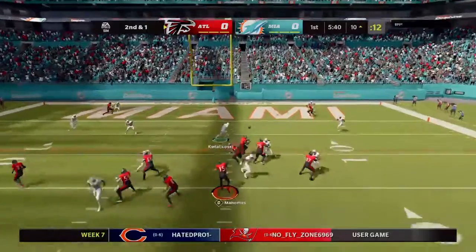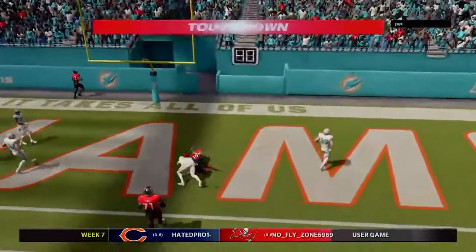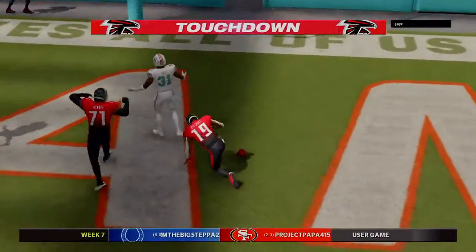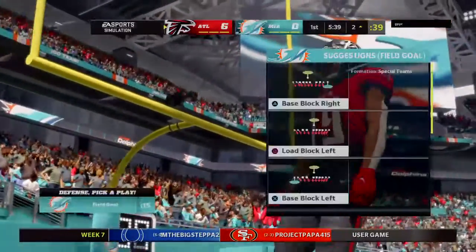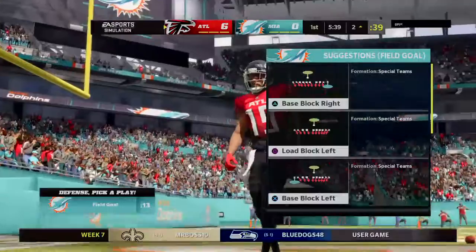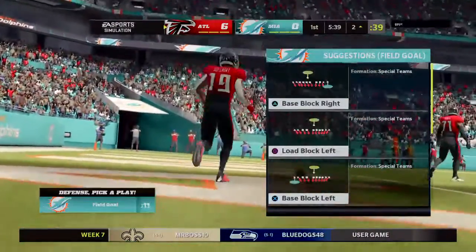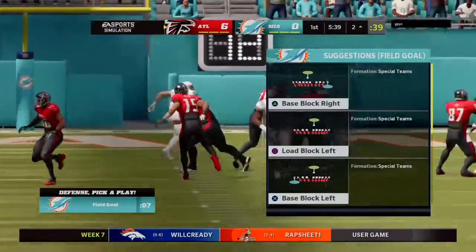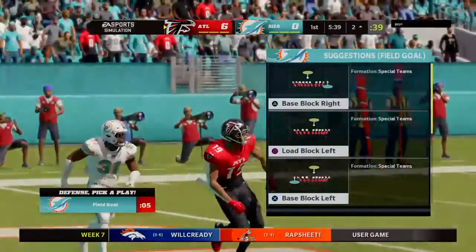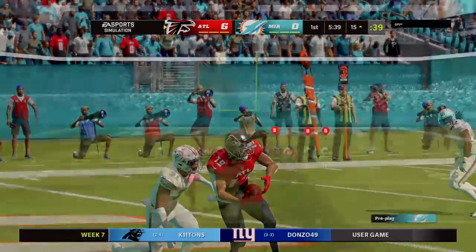Looking to throw again on 2nd down. Mahomes. And this is caught for a Falcon touchdown. Kenny Golladay. His 9th touchdown of the season. And the Falcons have taken the early lead. Picking up where they left off before the open week that they had last week, as they won going into that, and no signs of being stale.